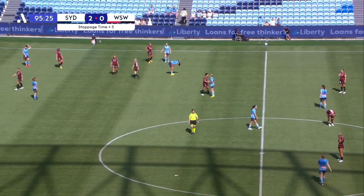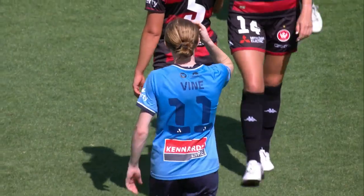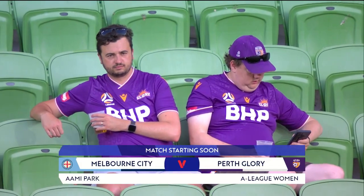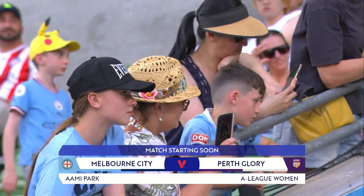And there's the full-time whistle. It is another derby success for Sydney FC. Sydney FC 2, Western Sydney Wanderers 0. One game from round 7 next from Amy Park. Perth Glory will want to build on their first win of the season last week, and they travel to Melbourne to take on Melbourne City.